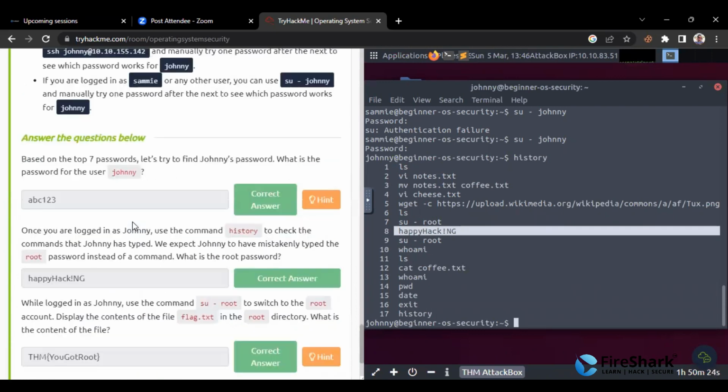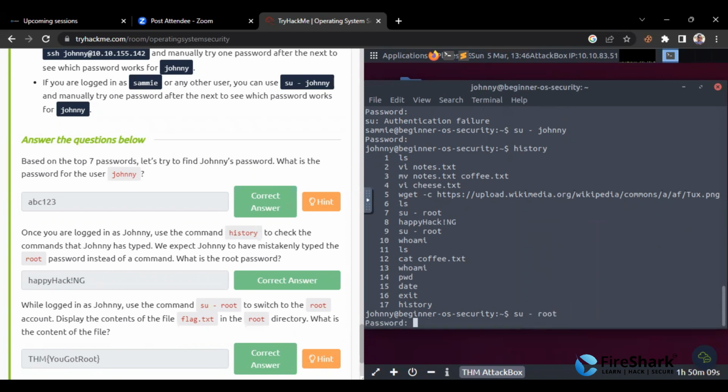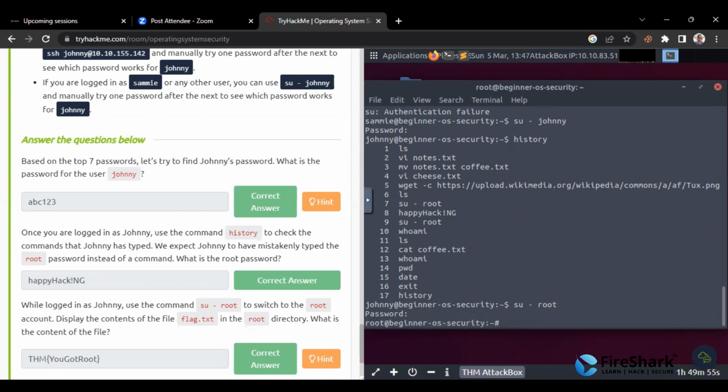Here it is given that while logged in as Johnny, use the command su - root to switch the user account and display the contents of the file txt. We have to again find the flag. So we will move into su - root, and the password was happyhackng. We will just write that, happy hack ng, then hit enter. Yeah, we have been shifted to the root user.